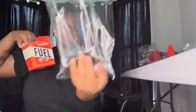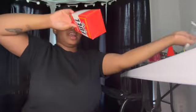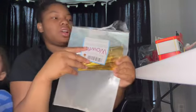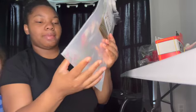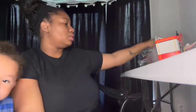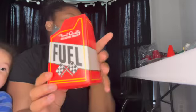I also got these, Kyson, be the camera still. I also got these bags like this. I bought a pack of bags like this for those to go inside. I also want to put some of my crinkle paper that I already have for my business. I want to put that down below it so it looks better. So, but it looks like this. These are the goodie bags, the fuel boxes.